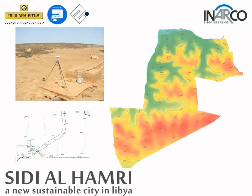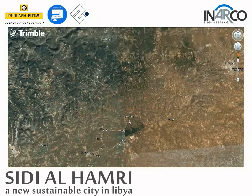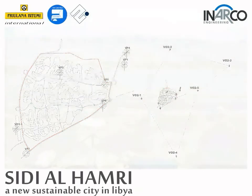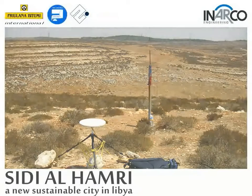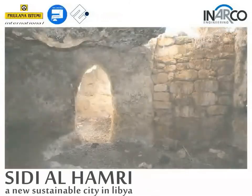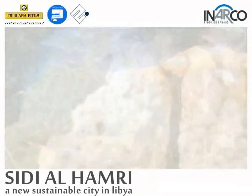The first phase concerned the topographic, geological, archaeological, and geoelectric surveys. The planimetric and altimetric survey was performed with the GPS and connected to the Libyan topographic network. The archaeological survey, carried out together with the technical staff of Shahat Archaeology Department, found 31 sites.